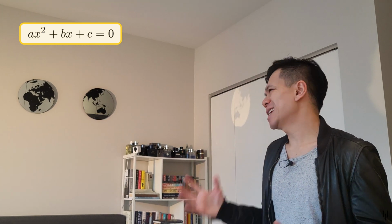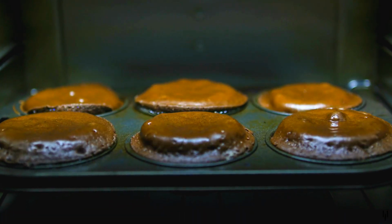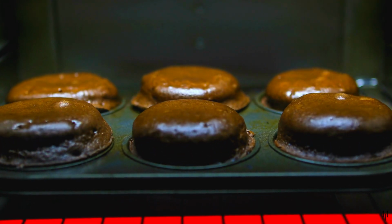Basically, you can plug in any algebraic expression you want into that x, and you can then apply the quadratic formula to solve that equation. It's kind of like having a baking mold where no matter what ingredients you put into the molds, it will still give you the same delicious results each and every time. I hope that metaphor makes sense.